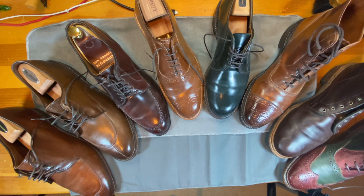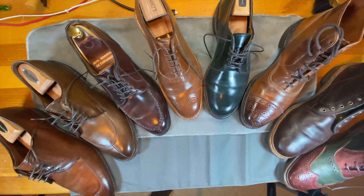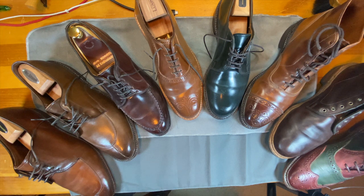Although they do manufacture shoes now in Portugal and in India. And they've had a long-standing relationship with a factory that they built in the Dominican Republic as well. Allen Edmonds is also one of the only brands where I've actually visited the factory, and I'll include some of that footage in here as well. Just a really great brand.